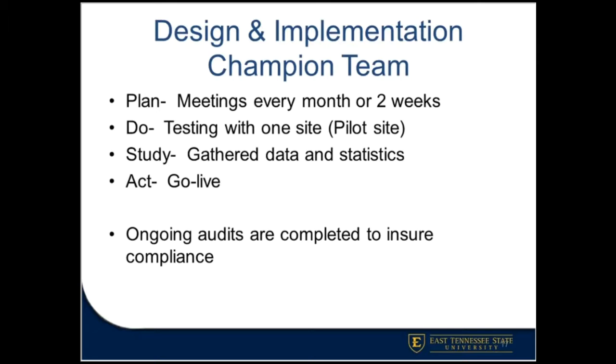When we specifically look at the design of our champion team for this particular project for improving our quality scores, the plan of the PDSA cycle was this: the champion team met every month, and as it got closer to a rollout time, it went to more frequent meetings of every 2 weeks. In the do part, we started with one site, and we would do that testing at the one site. We call it our pilot site.